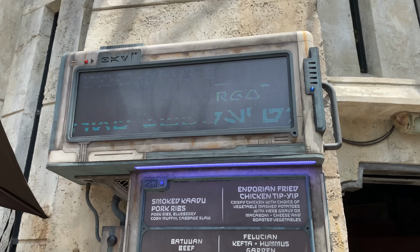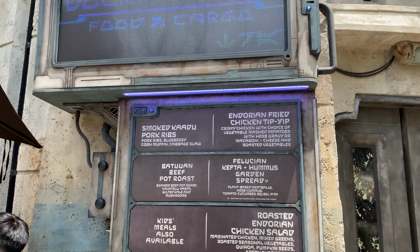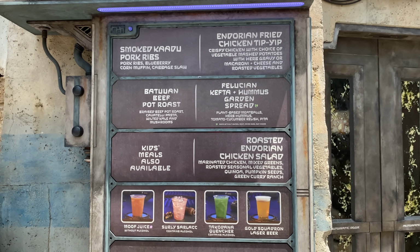I had a lot of tough choices to make because there's so many good things on the menu here. There's the pot roast, there's the rib. I love getting the tip-yip salad. That's one of my absolute favorite things to get here. That's probably what I get the most. Rhino loves the Felucian Garden spread. He just reviewed that recently, and he thinks it's one of the best vegan options you can find at Walt Disney World in general. So I just decided to go with one of the dishes that I feel like is the classic, probably the one where a lot of people are going to be taken to, and it's also on the kids menu as well, and that's the fried Endorian tip-yip.